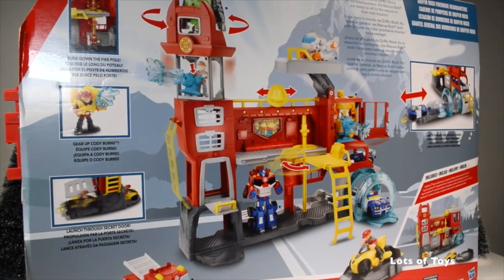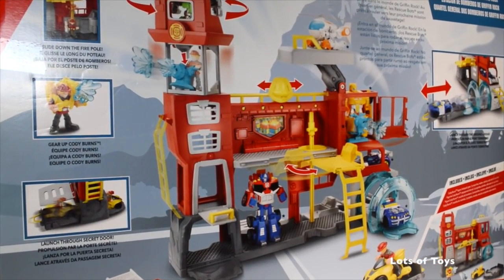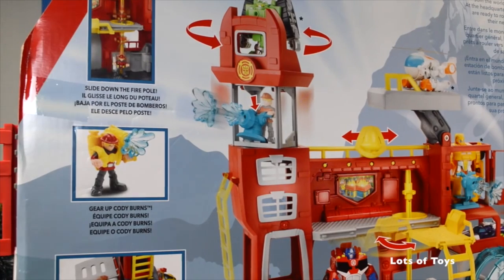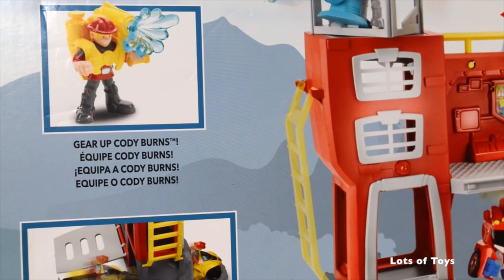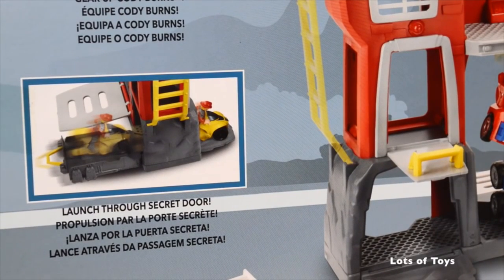Join the world of Griffin Rock at the headquarters. The Rescue Bots are ready to roll to the rescue on their next mission. This is where the action takes place. Slide down the fire pole. Gear up, Cody Burns. And check it out, launch through the secret door.